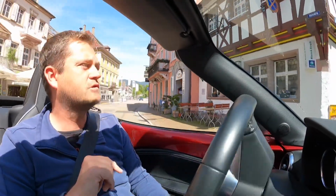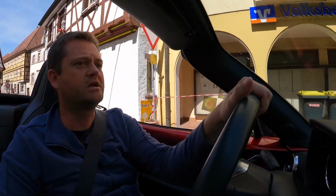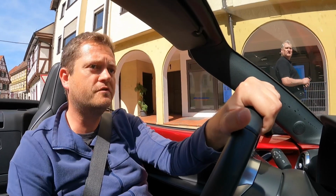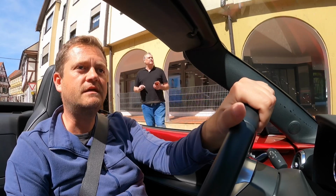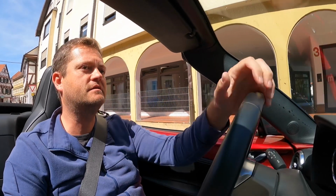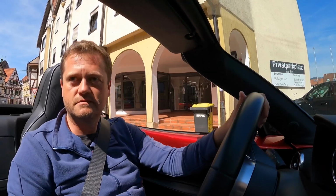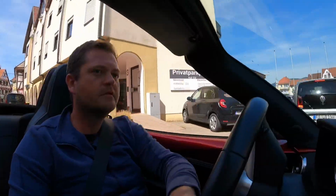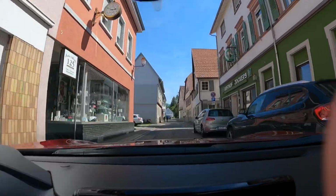To a castle, it's Schloss Eberstein, or Castle Eberstein, and that's on the mountain. It's very beautiful there, I think, very nice location, and they also have a restaurant, and I think we will just take something. So, very narrow roads already. Almost as in Italy. No, not really.